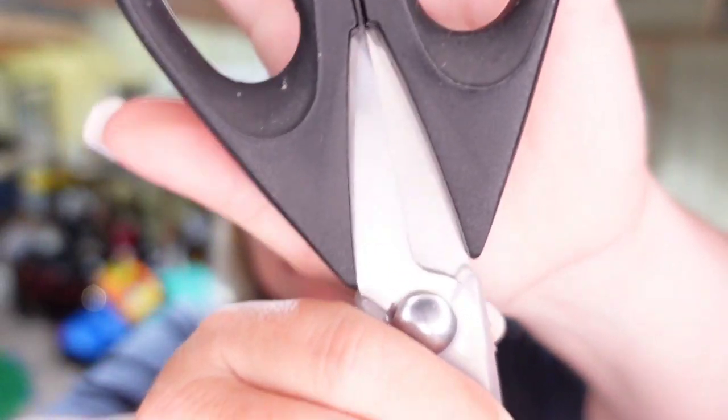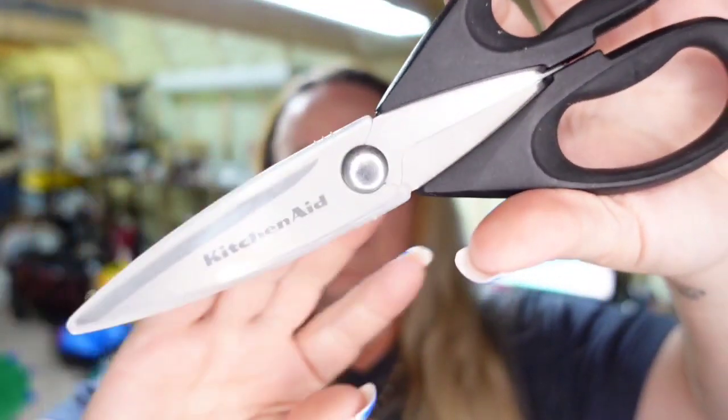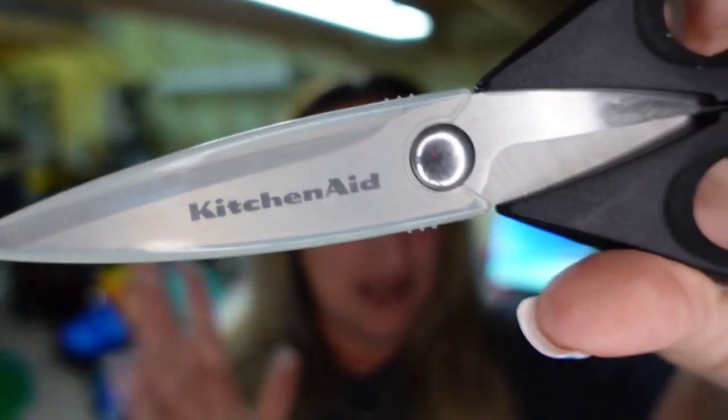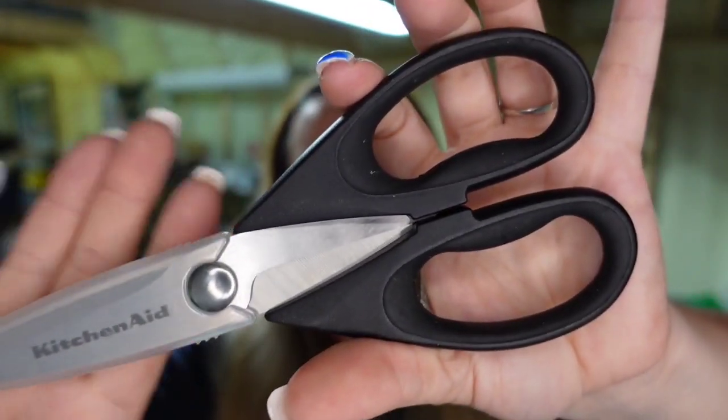All right, these next ones, I was kind of on the fence about listing, but I'm glad I did because they sold really fast, in under a month. These are actually just KitchenAid scissors. They were in a buyout. I got a bunch of kitchen stuff. And these sold for $5.50. I'm less than a dollar in. They're only about a $3 profit, but they sold really fast and they will be super easy to ship.